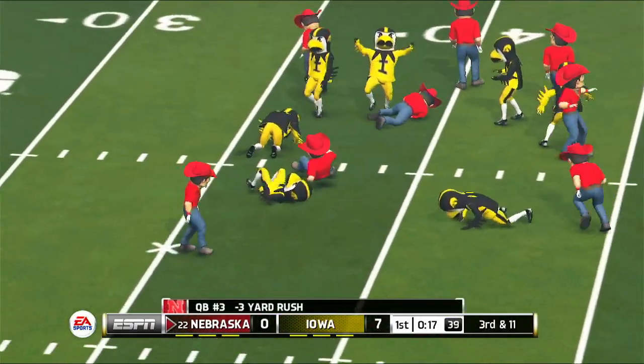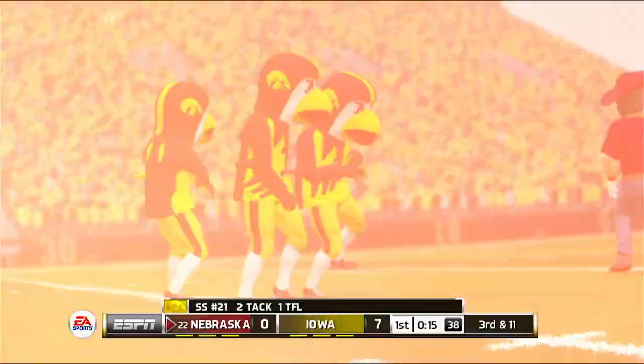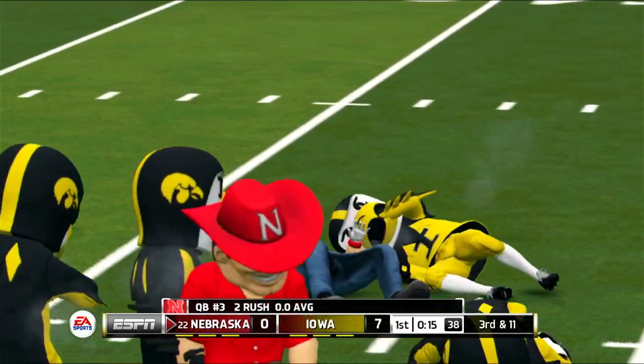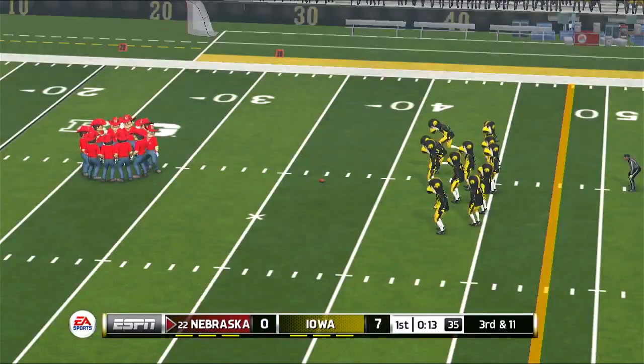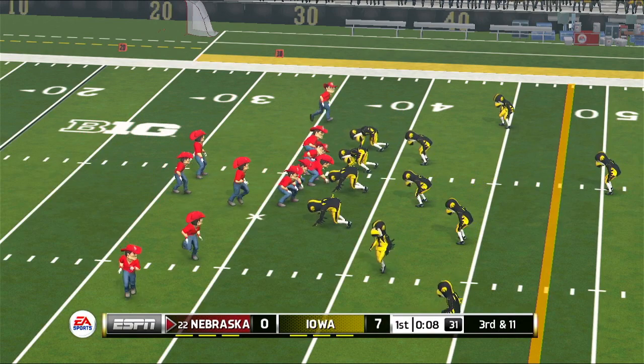And they got him for a loss. This is a big-time read by this safety. A lot of times as a safety, you're sitting back there making sure there isn't a play-action pass or a play potentially that can go behind you. I think this safety has that sixth sense. His instincts on that play were special. He read the run, got into the backfield, and made the play.